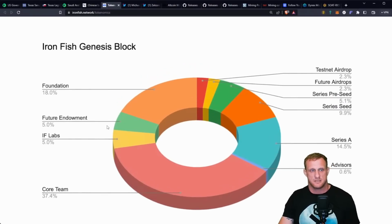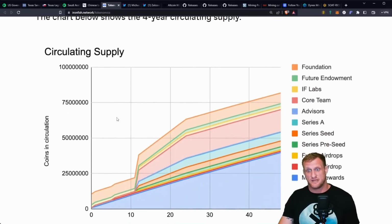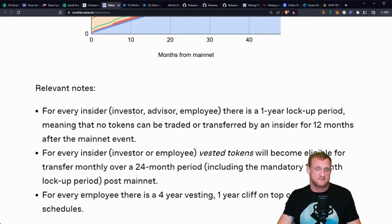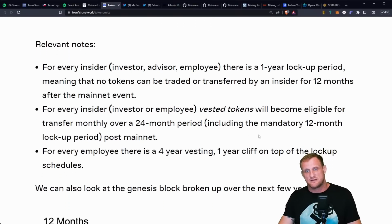to the team, right? Now, it does say that the chart below shows a 4-year circulating supply and how it will be reduced. Here's supposed to be the absolution of all of this: for every insider, which is an investor, advisor, and employee, there's a 1-year lockup period, meaning that no tokens can be traded or transferred by an insider for 12 months after the mainnet event. Vested tokens will become eligible for transfer monthly over a 24-month period, including the mandatory 12-month period post-mainnet, so about 3 years. And for every employee, there is a 4-year vesting, 1-year cliff on top of the lockup schedule.